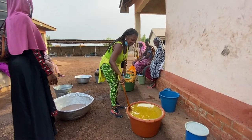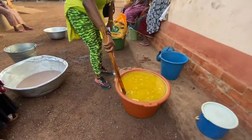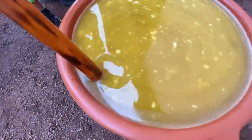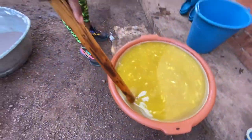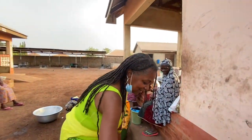Look at this. Beautiful shea butter. I love it. And it's made with love. Why would anybody ever buy lotion when they can use shea butter from the earth? Wow.